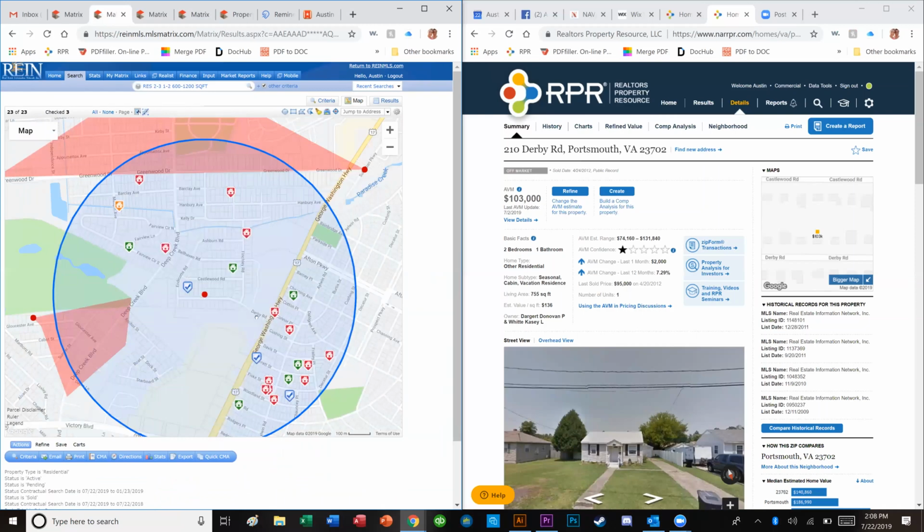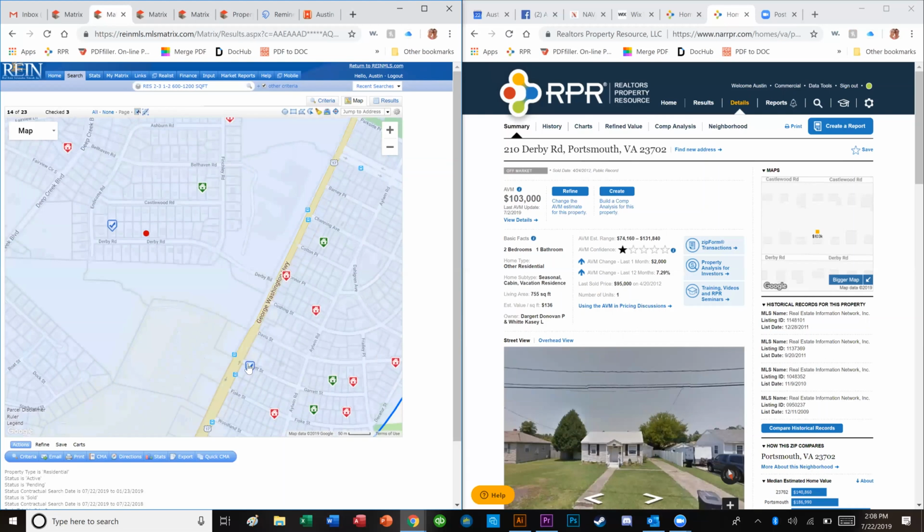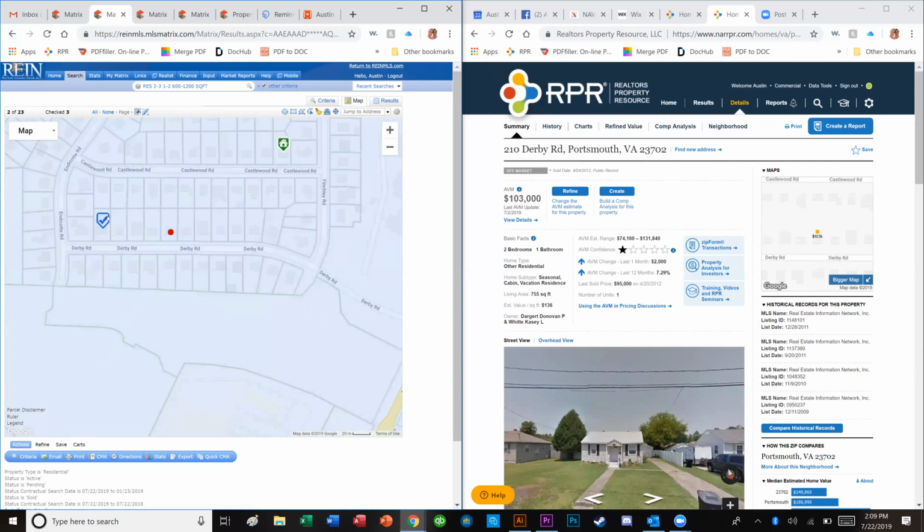Which one was that? Oh, okay. That makes sense because it's pretty close to the highway. So usually it all depends on location, honestly. This one I like a lot. It's very, very close to their house. Sold for 122. Ours is a little bit better.